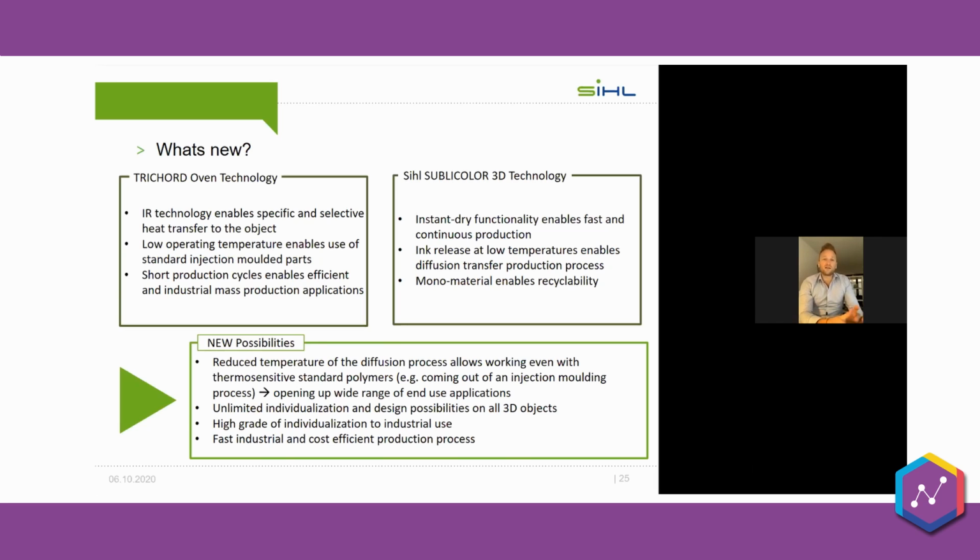And from the seal technology, from the Supplicolor technology, if you want it like that, there are also new things available. For example, our film is instant dry. You do not have to dry it in an oven. You can directly use it. You can print overnight on a roll. So this also enables more industrial use and applications. And for sure, the innovation step that we brought on was also the ink release at low temperatures. Yeah, so this was also a big thing and enables the diffusion process.